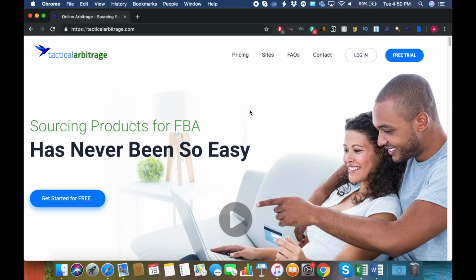So if you go back a few years ago before tactical arbitrage existed, then you had to do all the sourcing manually. So for online arbitrage, it was a lot more difficult and there was a lot less competition at that time. Now that tactical arbitrage is around, there is more competition, but you're going to find way more products. And with that being said, you're going to make a lot more money.